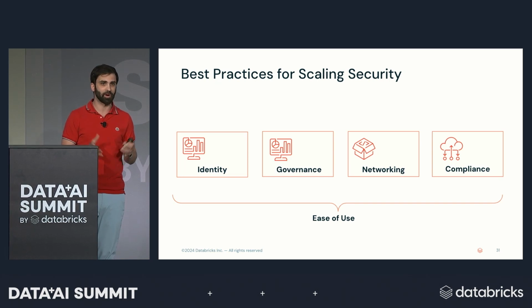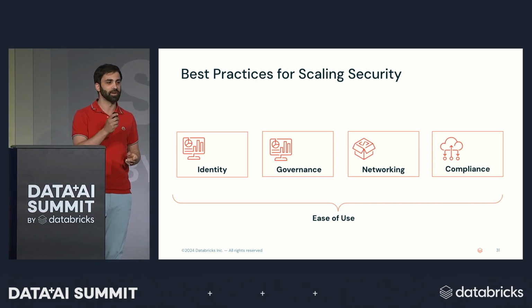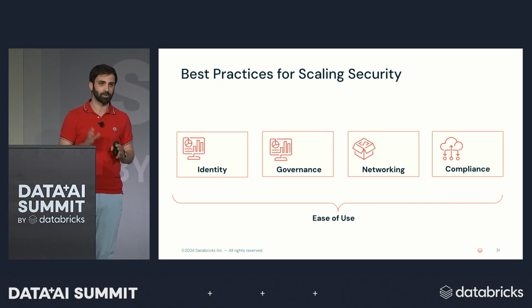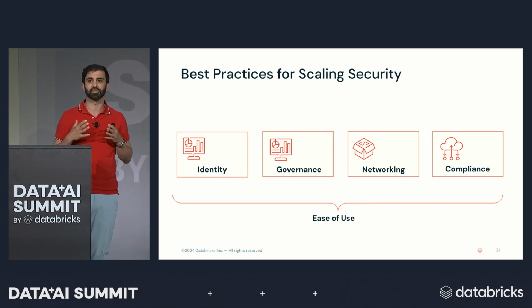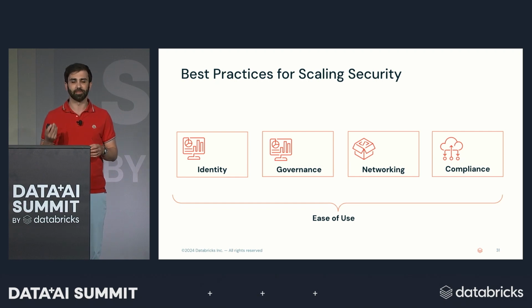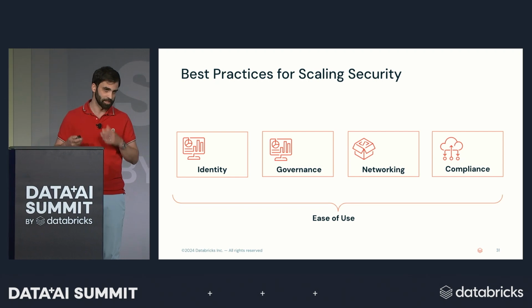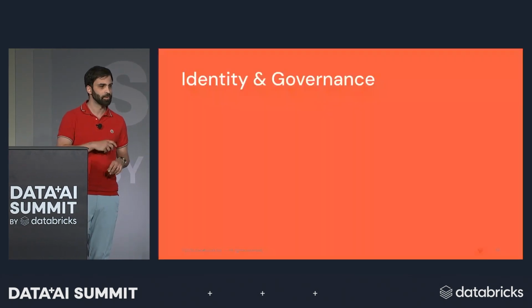And again, I could probably do a dedicated hour or more on each one of these pillars alone. So this is going to be a very high level sort of best practices at scale that our customers have adopted. And then, you'll be able to go into more depth with all the different features we have with public documentation and blogs, et cetera.